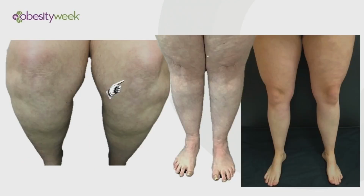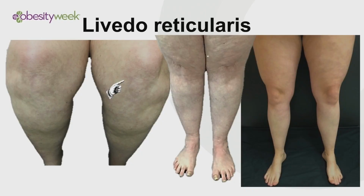And also, if you do a very close inspection, not only is their skin cold, it's erythrocyanotic. What do you see here that's not uncommon? And all these are patients with lipedema. You see this reticular lace-like mottling? That's livedo reticularis. That's very common in your lipedema patient if you simply pay attention to them.